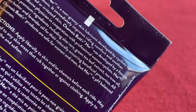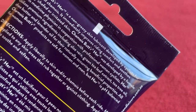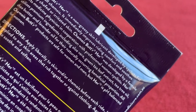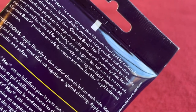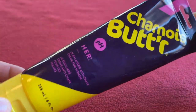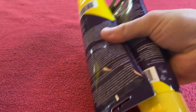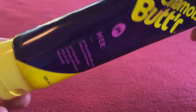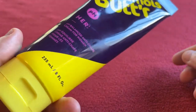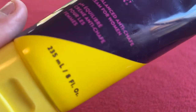Okay, so we've got aloe vera, green leaf tea tree oil, shea butter, lavender oil. That's probably what the smell is, lavender. Products are safe for women and men, but this one is pH balance for women. So yeah, really good. It's my go-to version now, hence why I've got loads and loads of them. Awesome stuff. Well worth the 10 or 11 quid it costs for 235 mil.